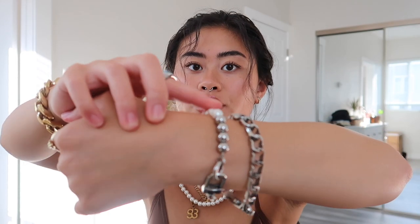Pearl necklace. It goes with this bracelet. Got this pearl bracelet also in gold. You can just feel the quality when you feel them. They're heavy and you know they're not gonna break on you or tarnish. Another thing, these have never tarnished and I've had them for like a year.